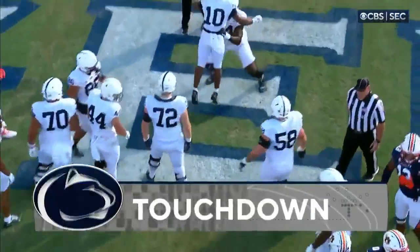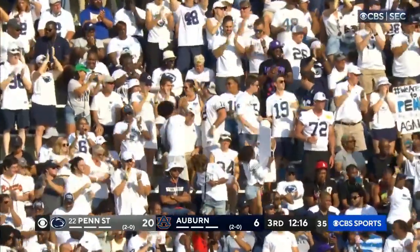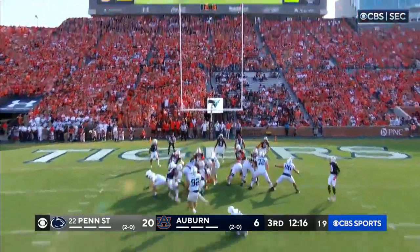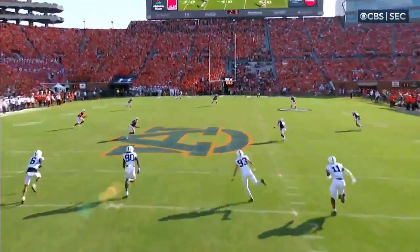Number 10 did it all. Just 3 rushes, touchdown. Extra point is up and good. And make a touchdown.